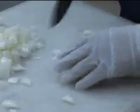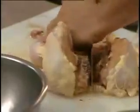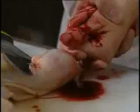Keep blades sharp. A dull edge is much more dangerous than a sharp edge. Sharp edges will slice and cut with much less force than a dull edge. If you happen to lose your grip when cutting and you are having to exert a lot of pressure, the resulting cut will typically be much worse.